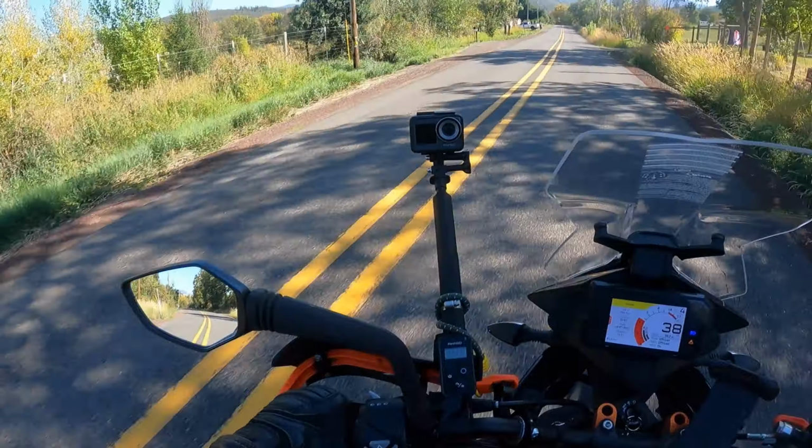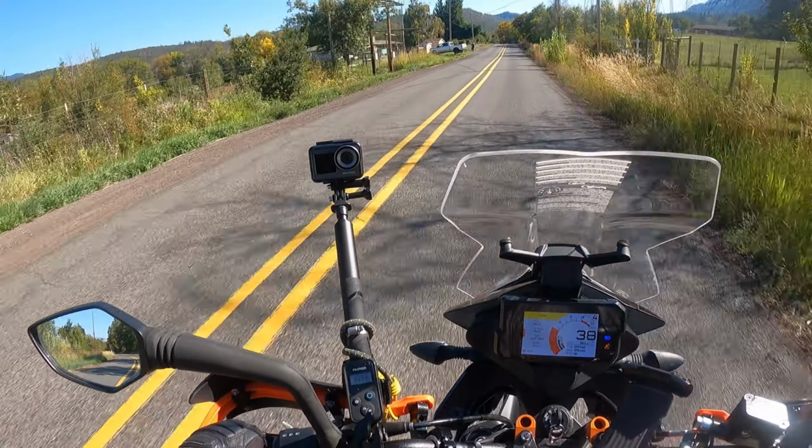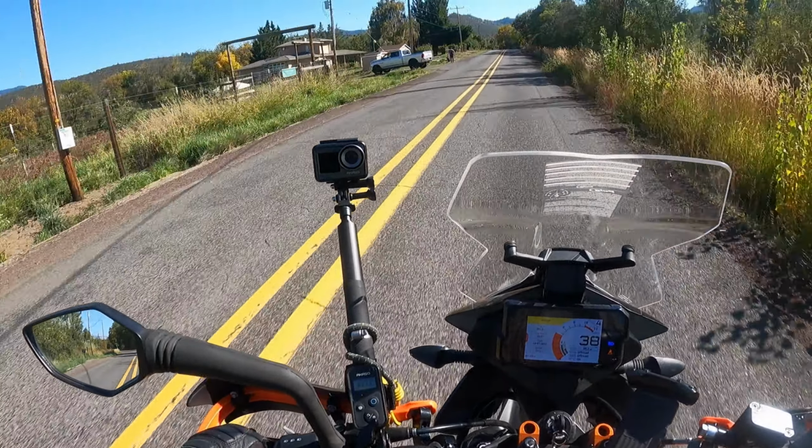Alright, so what do I think of the windshield? I've only gone about 5-10 miles on it. I would say it is definitely an improvement over the stock windshield. The wind, I think, tends to buffet me more higher up on the helmet than right in my neck. Although I do still feel wind around my neck and my shoulders, so I don't know if it's just because the windshield's not very wide, it's somewhat narrow.